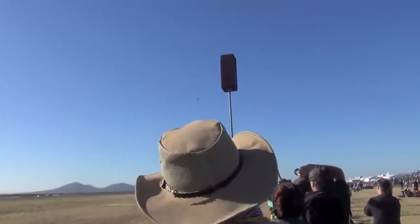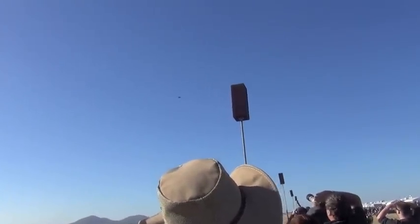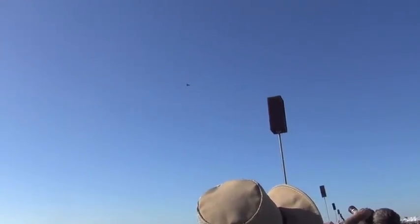Vector thrust from two powerful F119 engines will literally flip the aircraft through the vertical and back to level flight. Ladies and gentlemen, the power loop!